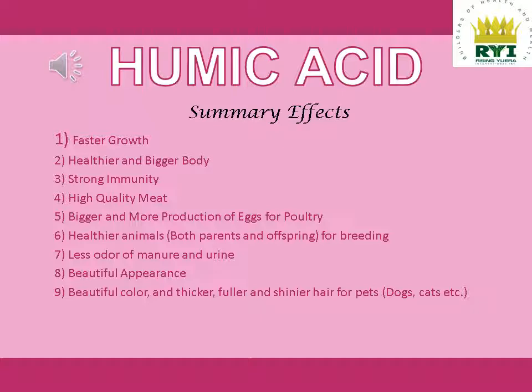For poultry, bigger and more production of eggs. The great thing about this is it's 100% organic. And for the breeding animals, the parents and the offspring, what will be the outcome? Healthier. Of course, less odor of manure and urine.